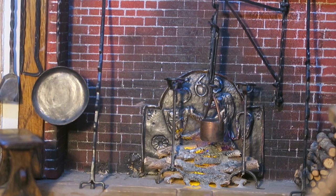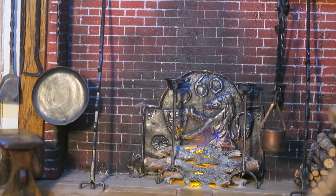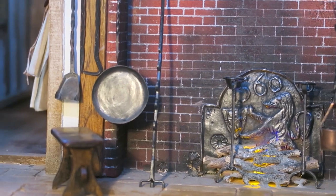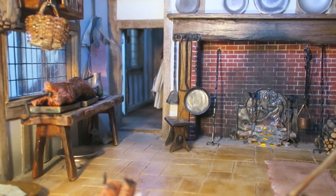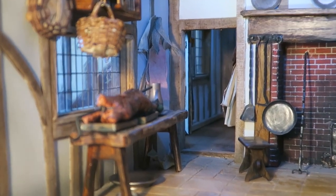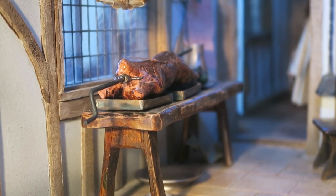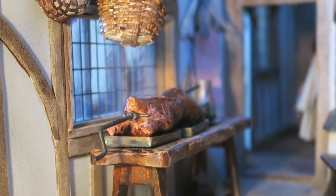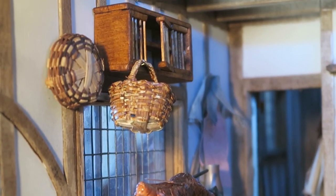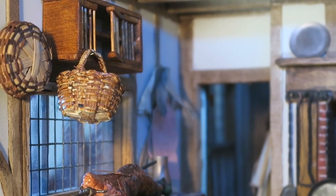Good, the roast has been finished and we can use the fire crane to check the gruel pan. You can see that the cast iron backplate was cast in 1560, slightly later than the house was built. And the pig is ready for resting and then carving. The remains of the main meal were stored in the ventilated livery or dole cupboard you can see here.